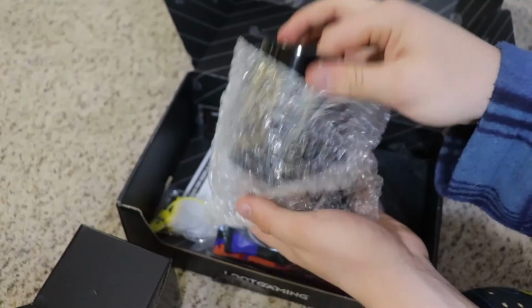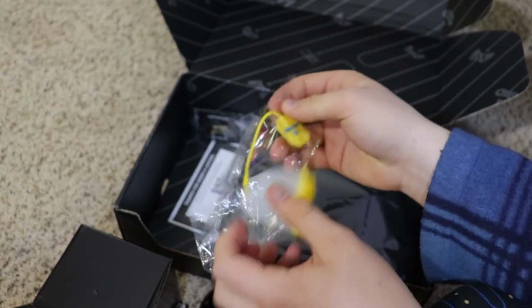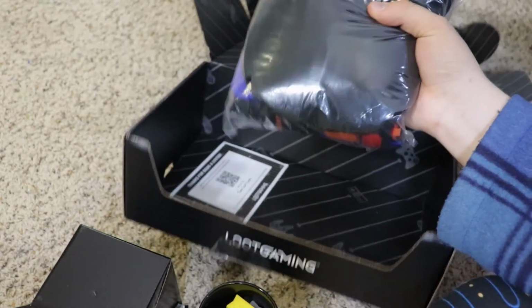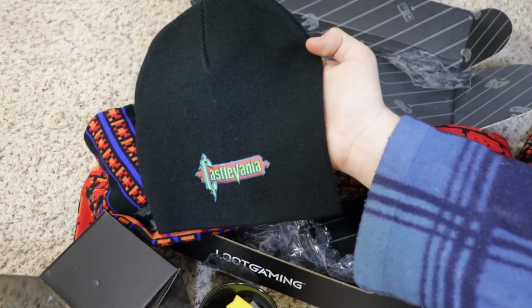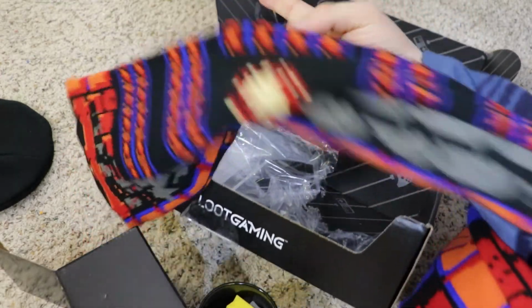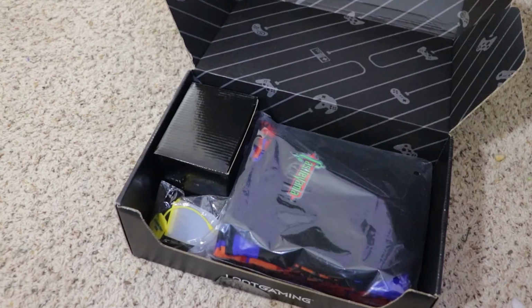Opening up the package, we got a Dark Souls mug with the handle broken off. Amazing first impressions, guys. I also got this tea bag, but I don't know what game it's from, so yeah. And then the main part of the box, a Castlevania Beanie, which is really just kind of a regular black beanie with the Castlevania logo on it, and a Castlevania scarf. The scarf is actually pretty neat. I'm not really much into wearing scarves or hats though, so maybe I'll just put this scarf on my wall or something.